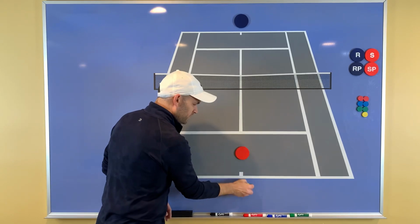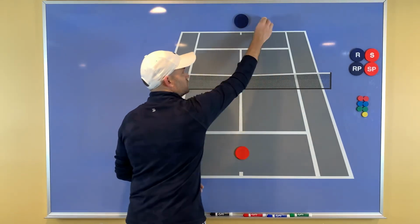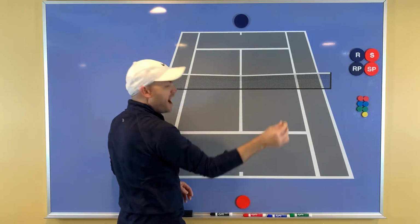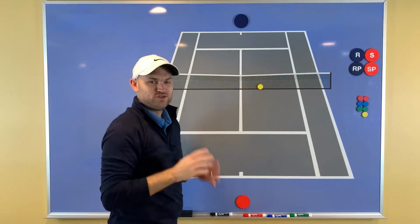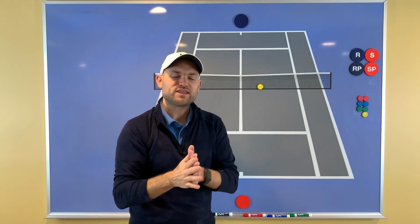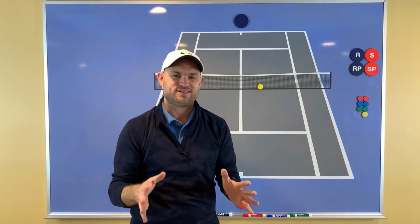As you move forward into the court, aim lower over the net. Otherwise, the ball's going to go long. As you move back toward the back fence, aim higher over the net. Otherwise, you're going to hit the net. Don't necessarily change the speed you hit the ball, but more importantly, vary the height you aim over the net, and you'll be shocked how consistent you become.